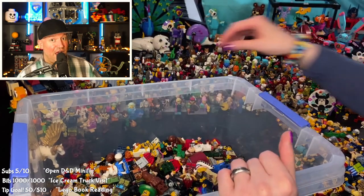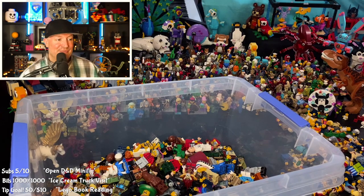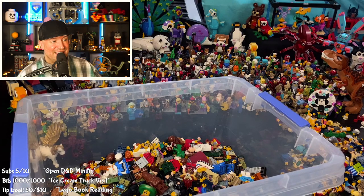300 figs in the bucket. Isengard, from Lord of the Rings, might be a good one. Yes, exactly. Yeah, Rivendell. Great call. That one looks amazing. You're like 9 exclusive minifigs with the Fortnite buzz. Yeah, that's a great call.